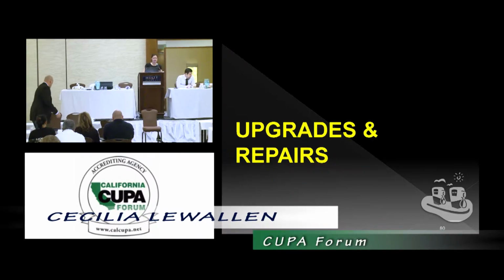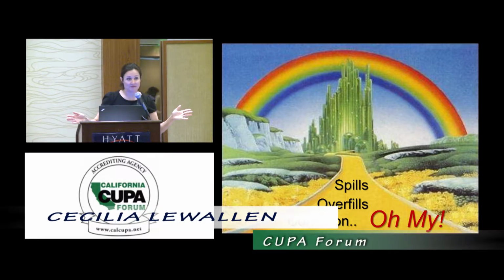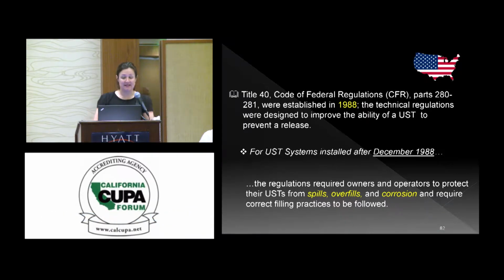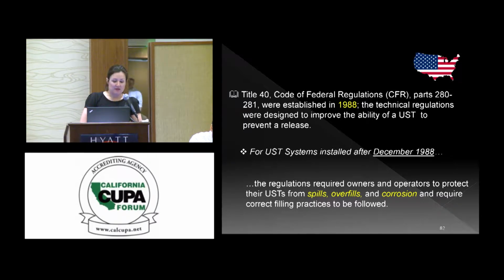We're going to move on to upgrades and repairs. Spills, overfills, corrosion. Just as a bit of background, CFR parts 280 and 281 were established in 1988, and these were the technical regulations with regards to underground storage tanks. They were designed with the sole purpose of improving the ability of a UST to prevent a release. So they decided that for UST systems installed after December 1988, the following requirements would be needed. The idea was to protect their systems from spills, overfills, and corrosion.